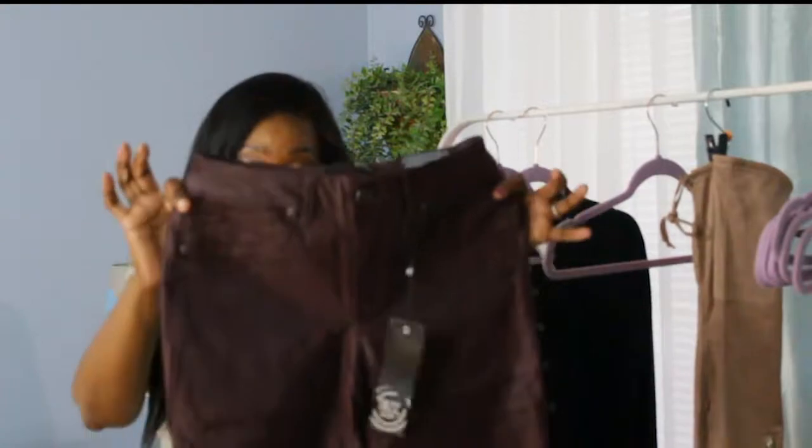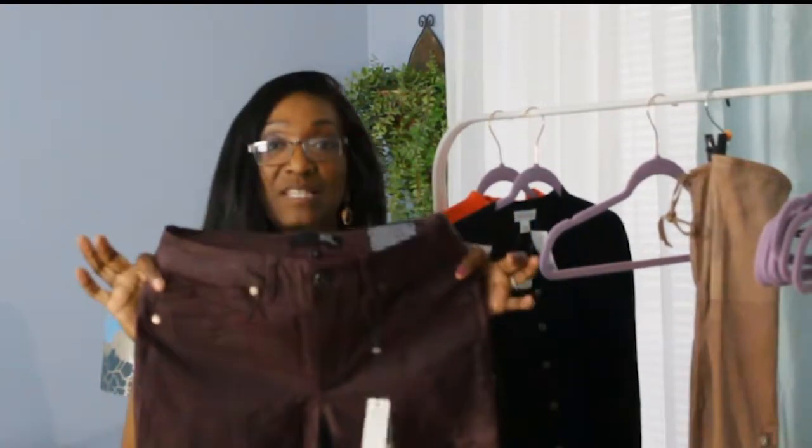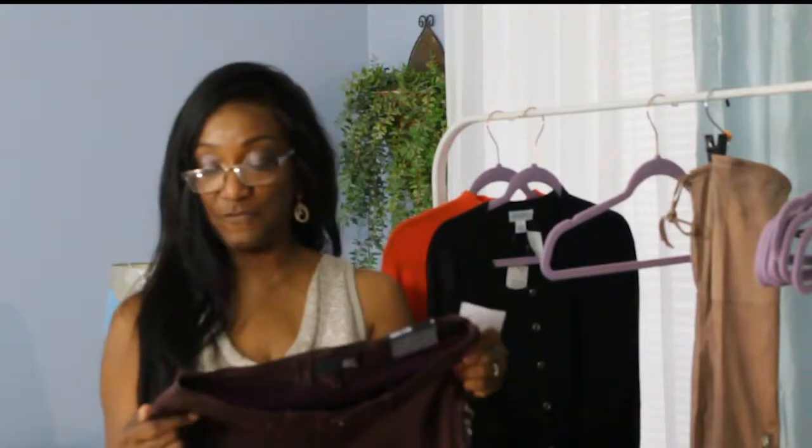It's an ankle skinny pair of pants. This was $16.99. This is some new pants that are going to be out this fall.